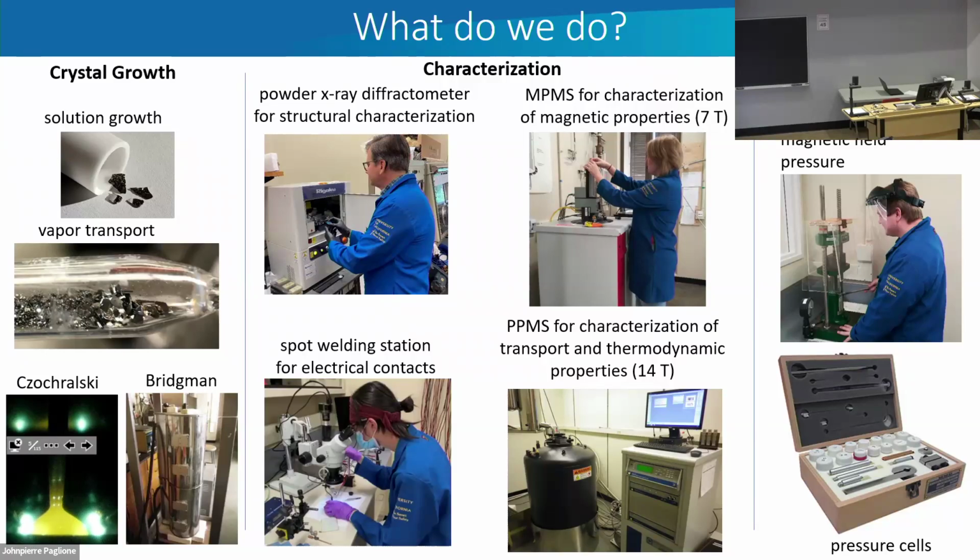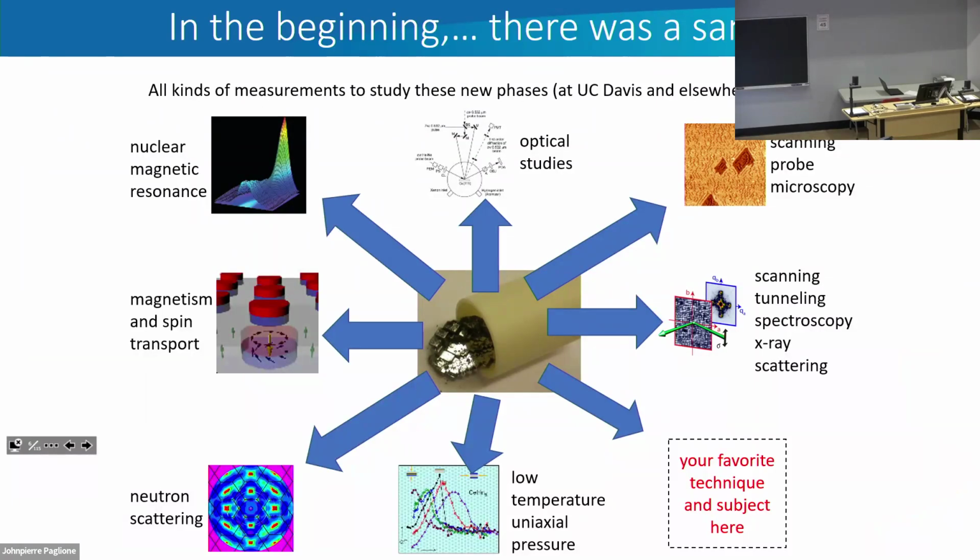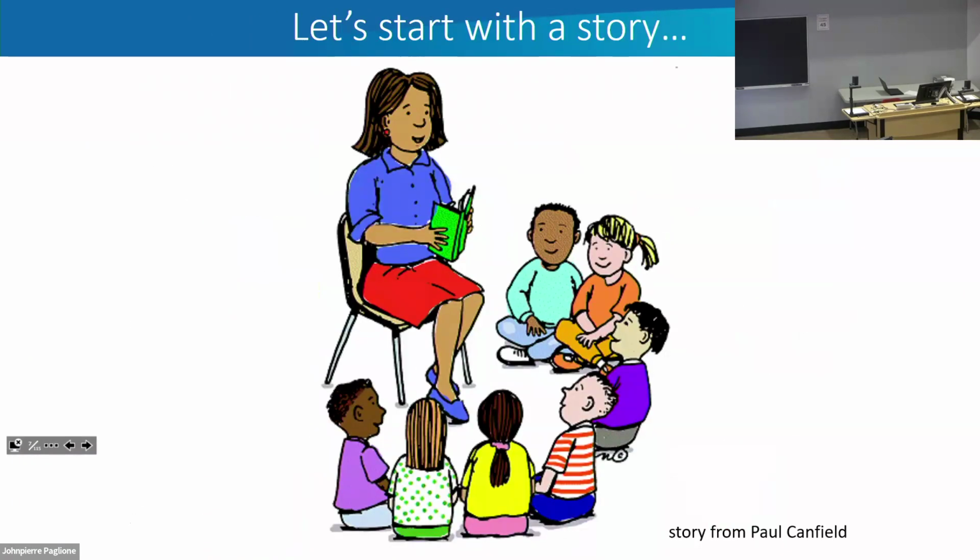Again, all of this you can do, but it starts with a sample, right? So you have to make your material first before you can do any of these other fancy and interesting studies, right? Like I tell my students, no samples, no data; no data, no results; no results, no PhD. I want to start there. And so I'm going to tell you a story that my postdoc advisor, Paul Canfield, told me.